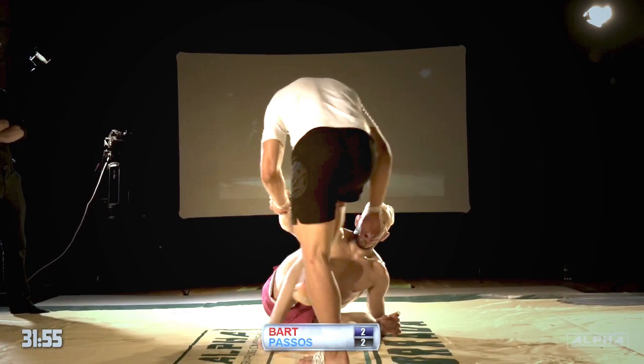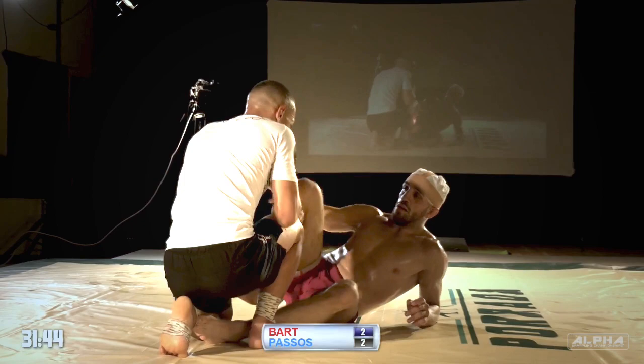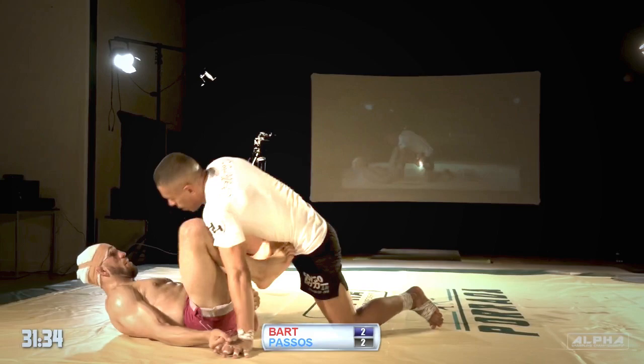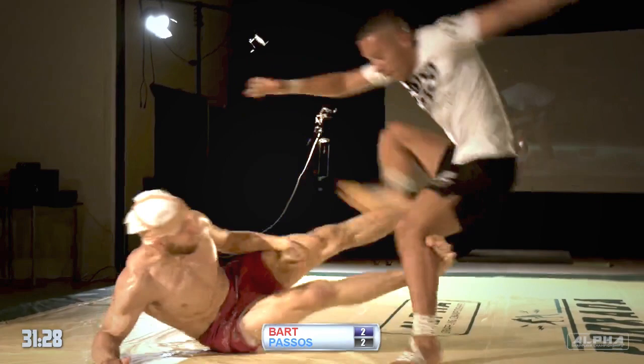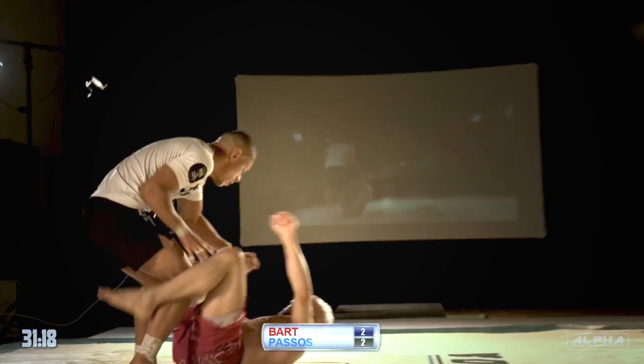As we reach the halfway mark, the score is still 2-2. 2 to Bart and 2 to Bernardo. Bernardo now looking for Francesco's got a nice outside hook. Again, not using his hands as much. Oh, it's a nice sweep there. Nice sweep there by Francesco. Francesco jumps to capitalize, but Bernardo, being quite savvy, escapes out of the mats, making sure no point was scored or Francesco doesn't have an opportunity to come on top.